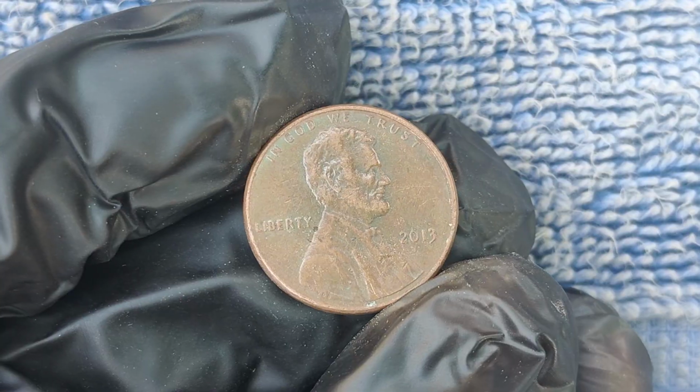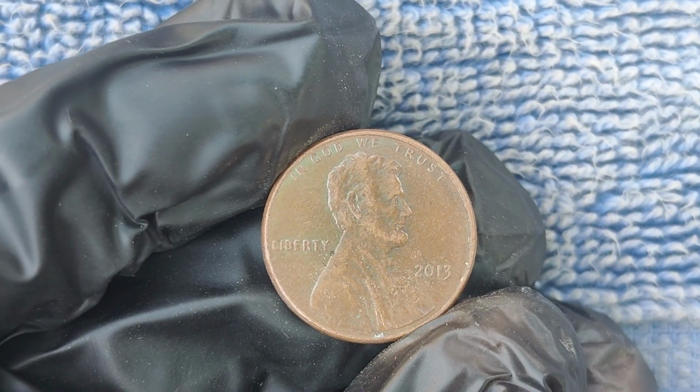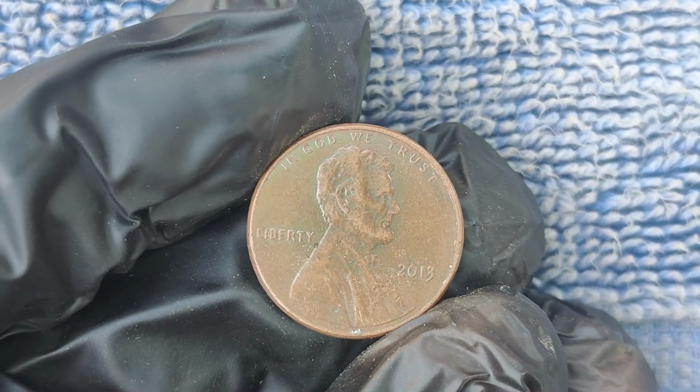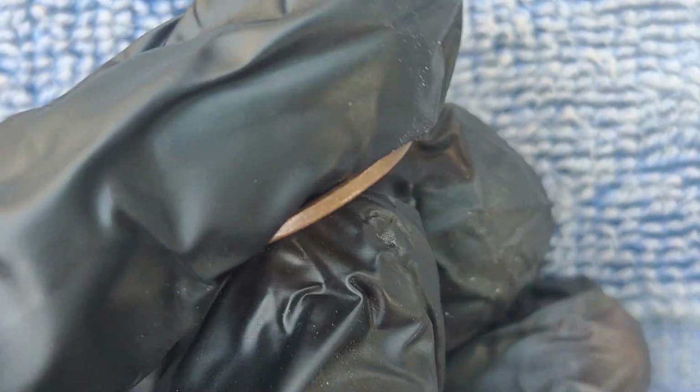If you're wondering how to tell if you've got a 2013 no-mint mark penny in your collection or spare change, it's relatively simple to check. First, look at the date on the coin. Then, inspect the reverse side for a mint mark just below the date.